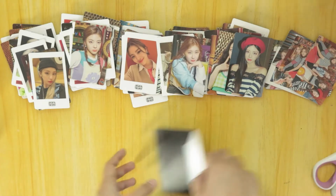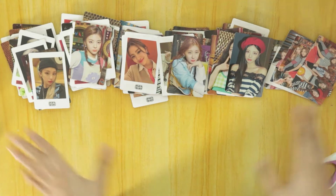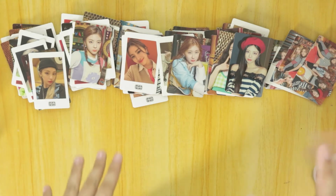Alright, so we're done opening our trading card sets. I am gonna be showing our pulls for each member. Okay?